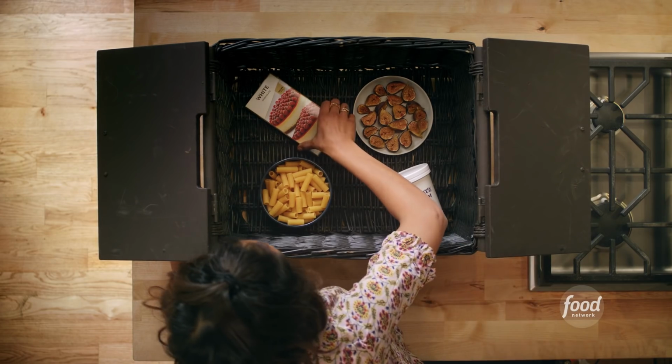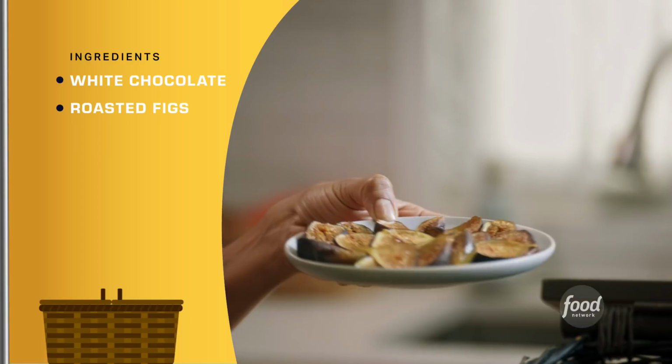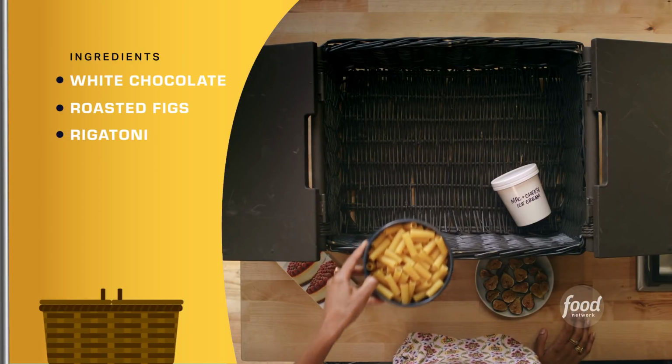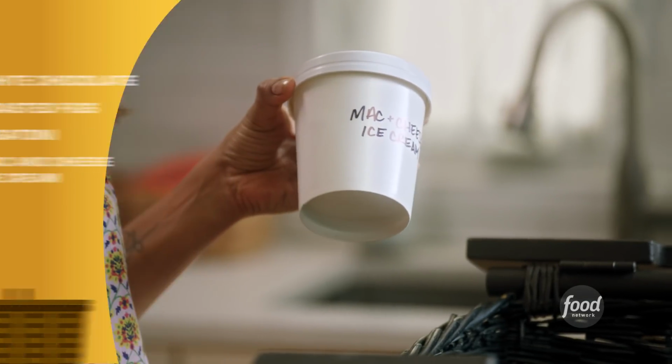Oh boy. I have some white chocolate, some roasted figs, some rigatoni, and some mac and cheese ice cream. I can see why it was hard to get all these ingredients in one dish. This has gotta be the kookiest basket I've ever seen. This must have been hard to find.